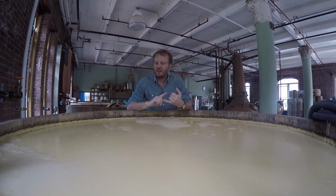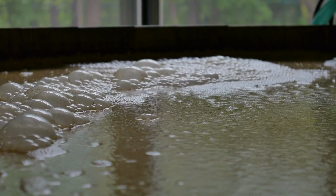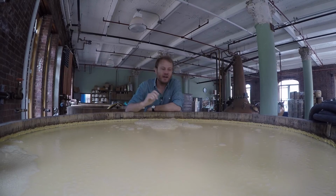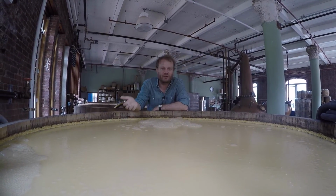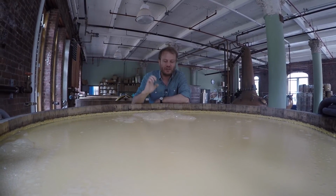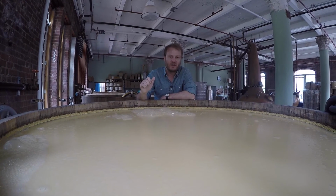And this is yeast consuming dissolved oxygen and sugar, and they're producing carbon dioxide and alcohol. People don't necessarily realize that whiskey in its first iteration is carbonated in the same way that beer is carbonated. It's just that carbonation will get removed later on through the distillation process.